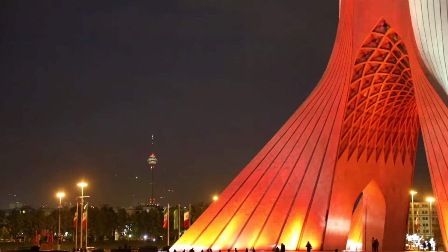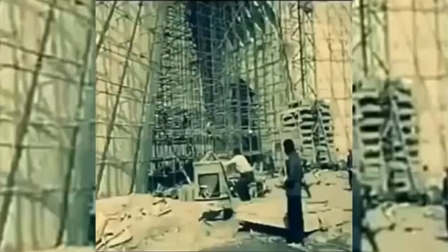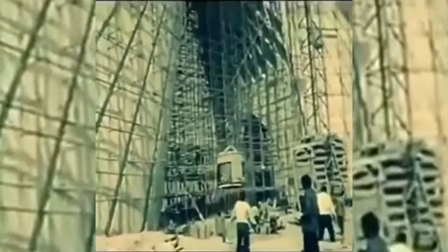The tower is about 45 meters tall and it's completely clad in cut marble. It was commissioned by Mohammad Reza Pahlavi, the last Shah of Iran, to mark the 2500th year of the foundation of the Imperial State of Iran.